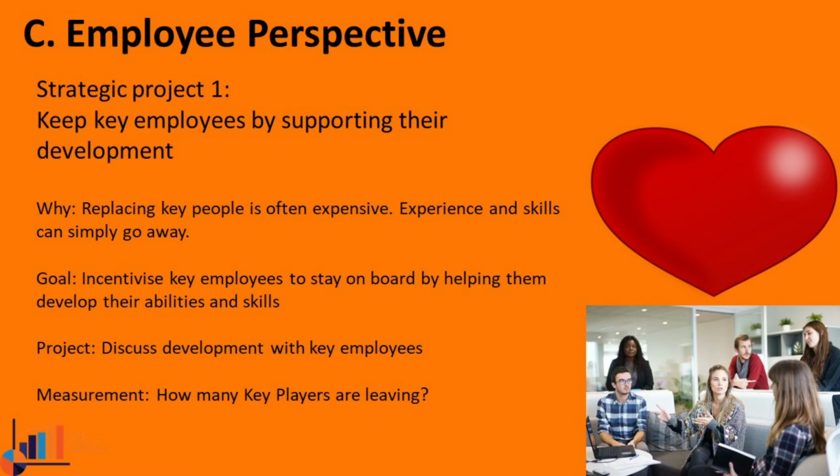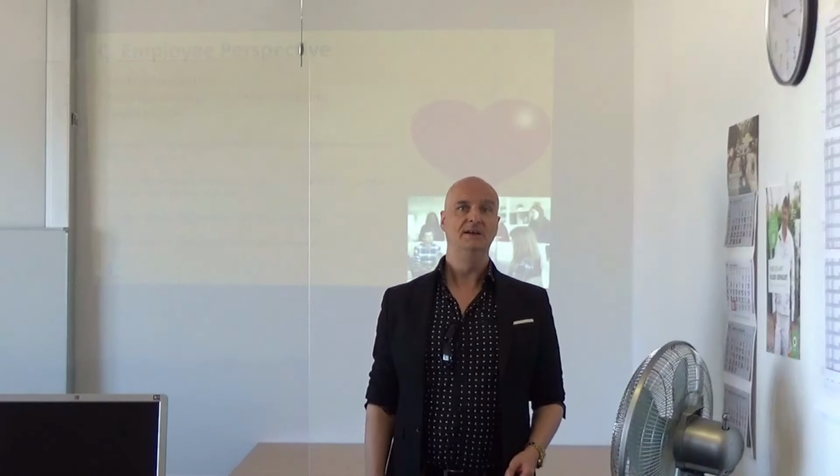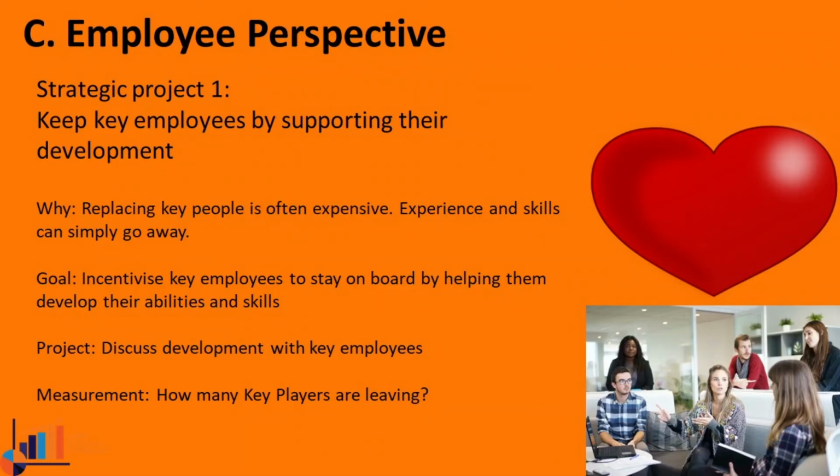The strategic project here is to keep key people, key employees on board. And one way you can do that is by supporting their development. In this business, it was found out the best way to keep people is to support their development, support their training, support their skill development. So you incentivize people to stay by offering them support of their development.